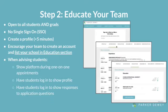And then while you're at it, when advising students, when working with them one-on-one, feel free to, of course, show them the platform. You can pull up your own account, or if they already have an account and you want to help coach them and make sure their profile is as strong as possible, during an advising appointment have them log into their profile, see what it looks like, see if it's complete, see if they've uploaded a resume and what version of their resume they've uploaded.